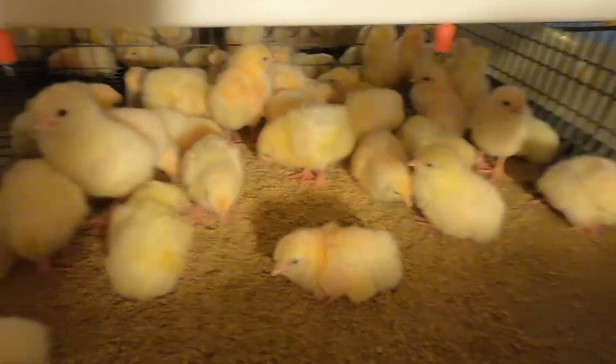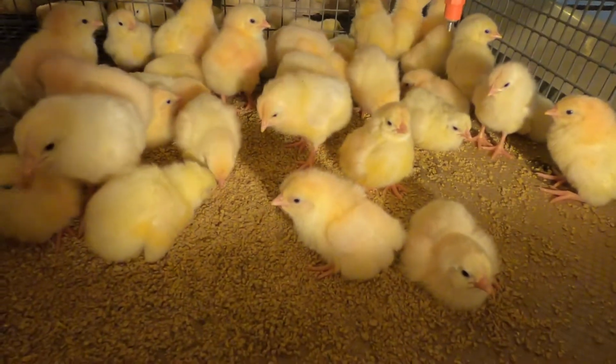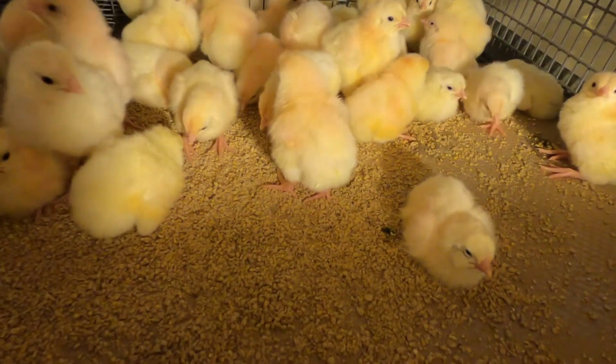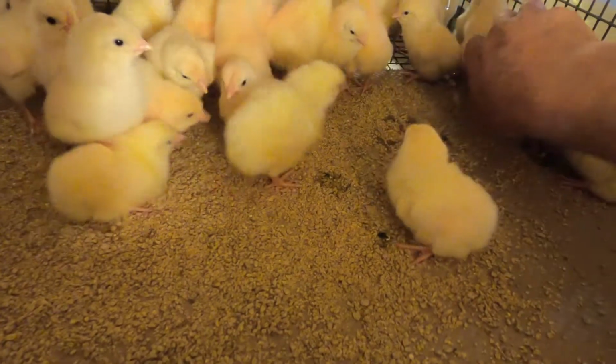Canadian geese, hawks, sparrows, pigeons. Basically all it takes is for one of those birds to have a poop, and if they're sick and these little girls get into it, the whole flock can get wiped out. So that's why we got to disinfect when we come in here, wear different shoes, all kinds of different things, and that's why we want this particular environment for them.